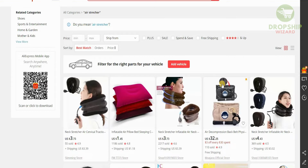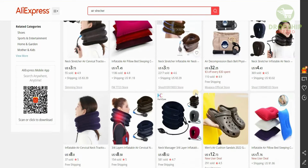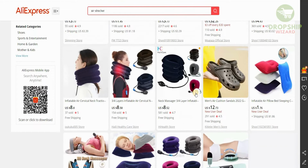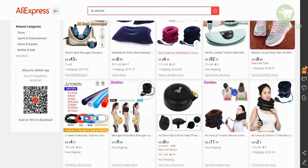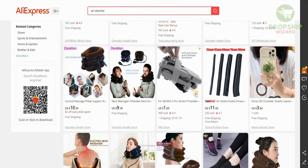It was not a need, but this is a need because this is being used medically. If you have any issues with your neck, if you want to stretch it, you want to stretch your spinal cord, or you have any sort of injury, this product can be used. And obviously, because this is a need product, you can sell it at a higher rate.